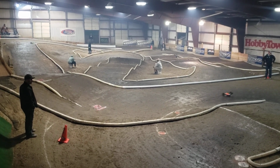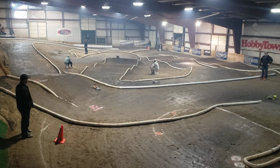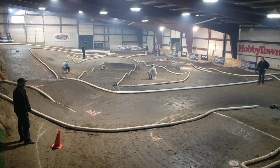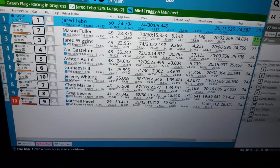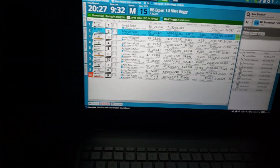And Wiggins, again, he's just 5 seconds behind Mason. He's been hanging in there back in third, waiting for something to happen, trying to stay with him, trying to pace him. Gastelum still in fourth. Ashton Abdul is fifth. Graham Hill sixth. Jeremy Whiting seventh. Chris Brandt eighth. Greg Baumel ninth. And Mitchell Pavel looks like he might be out.